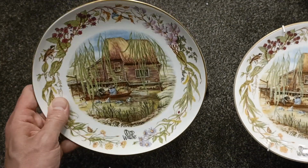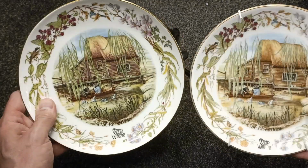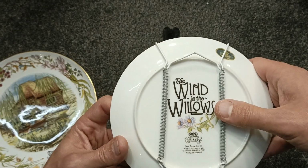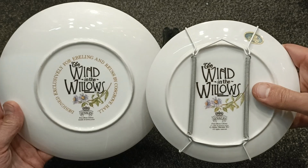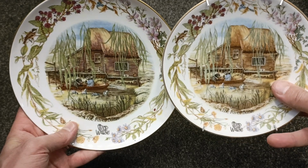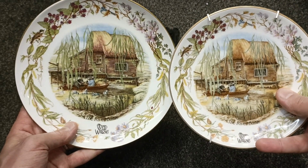For whatever reason, the larger ones are a little bit more challenging to come by. But it's nice. You can see in this small one, I actually have these hanging on the wall. So I've got this wall hanger on this one here. Very similar on the back there. Actually, some differences. Don't get the lettering around the edge there, but otherwise the plates are pretty much identical. Just the Wind in the Willows is in a slightly different place there, but there you have it.